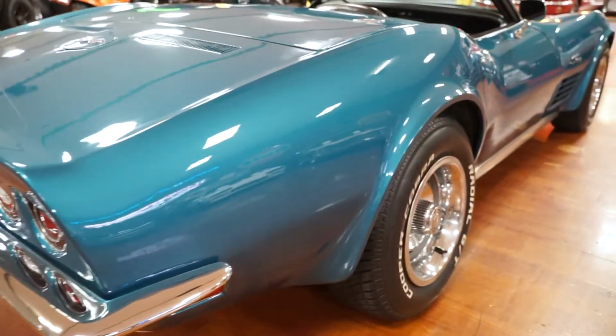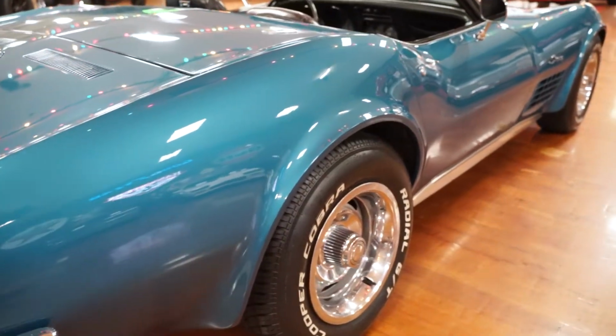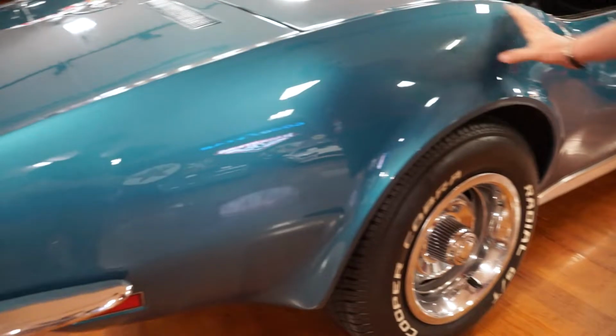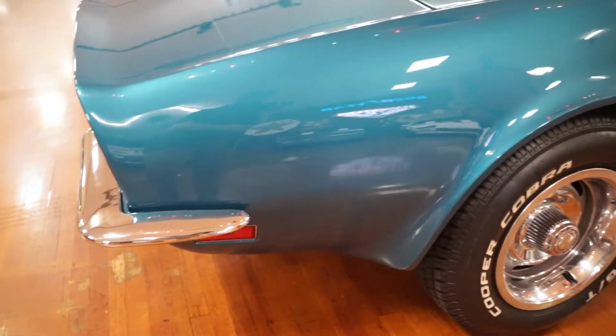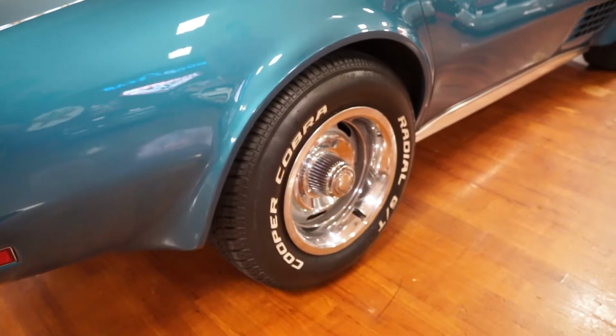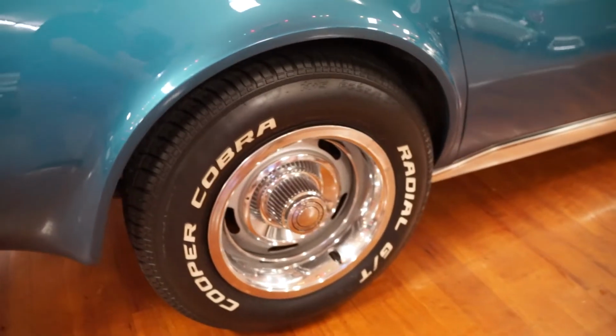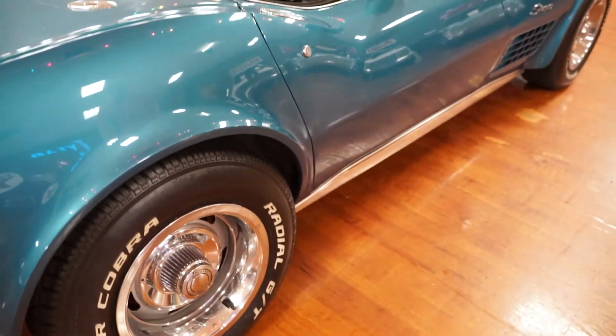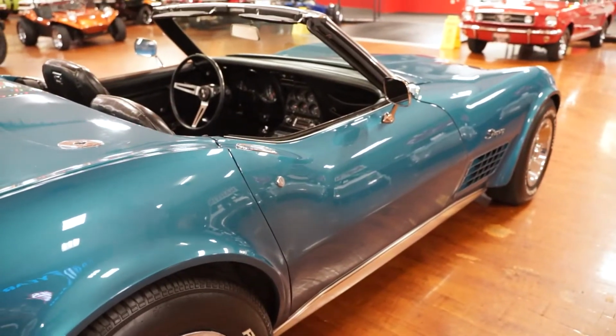Take a look at the passenger side of the car. Again, looks to be in nice shape. The rear quarter, there's no paint issues there. Paint looks real nice. Your beauty rings on your wheels, all four wheels look to be in real nice shape. Beauty rings are in good condition. The wheels themselves, center caps. We will have close-ups of the wheels on the website.